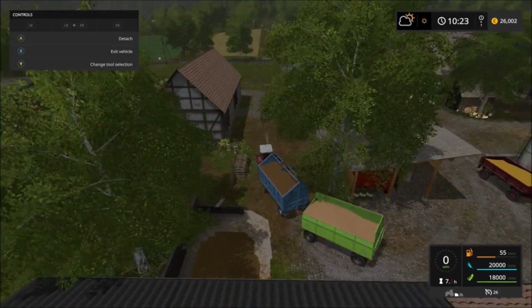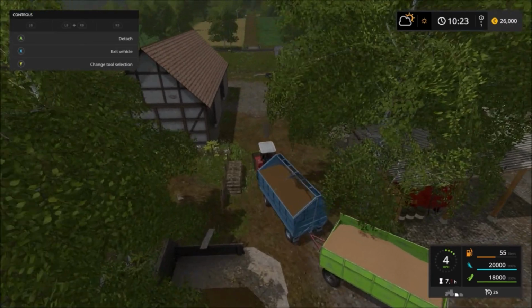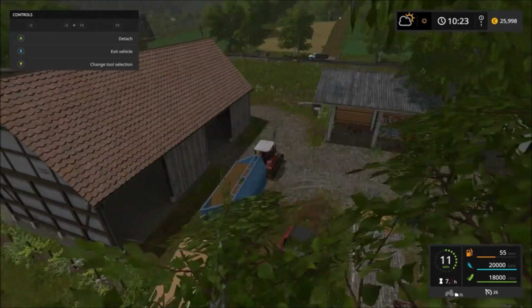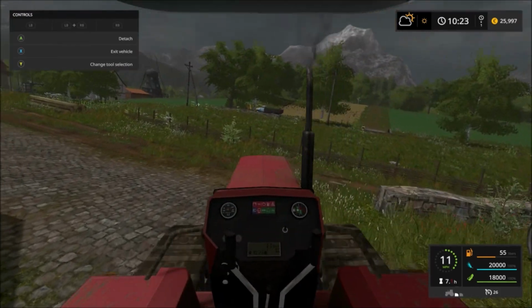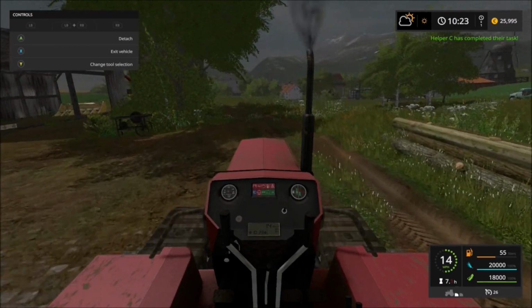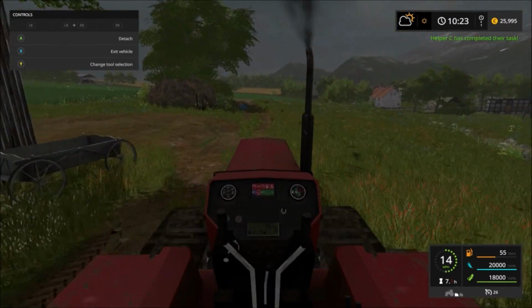We've also got a trailer, 6,000 litres of corn, which we're going to go and sell under Lintner, just over at Gomez Ridge Acres. But let's head into town. And it looks like we've got nice rubber pads on the tracks on this Massey 200, so we'll be fine on the road. Helper C has completed their task.